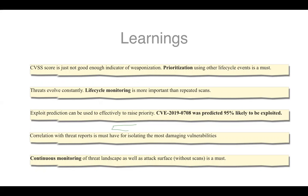And finally, last but not the least, I think continuous monitoring of your attack surface as well as the threat landscape. So both things are evolving, both the universes are evolving. Your attack surface is changing and the threat landscape is also evolving. So continuously monitoring and correlating them, potentially without scans, is also a must.